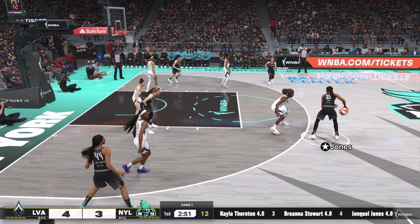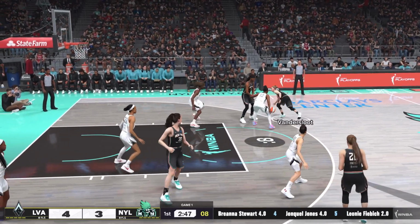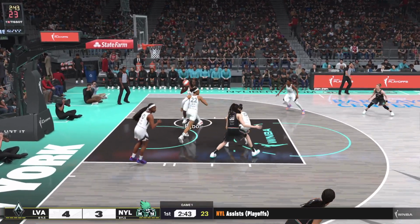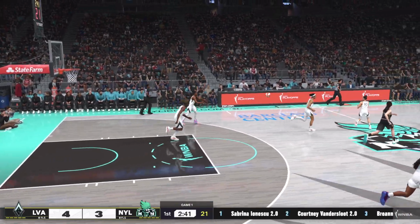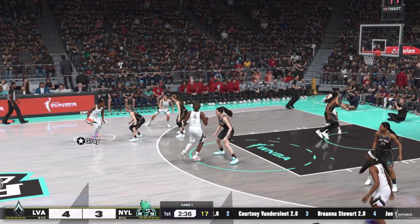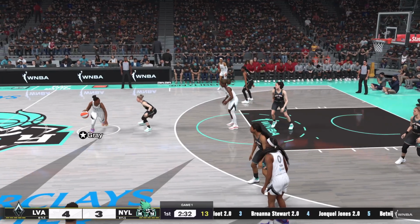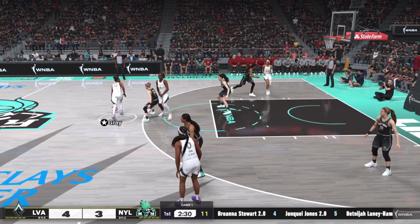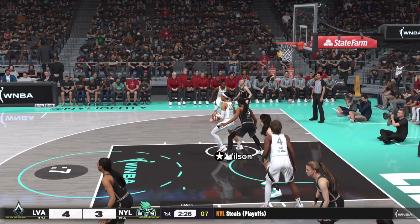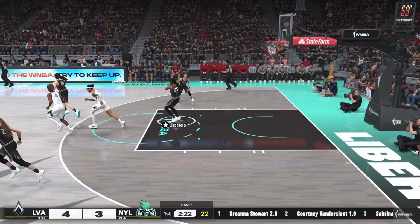Jones outside. Vandersloot. Picked by Jones. From deep. That one's off. She starts the game with a miss. Pass to Gray. About a minute and a half through the first quarter. Now Wilson shoots over Jones. Rebounded by Jonquel Jones.